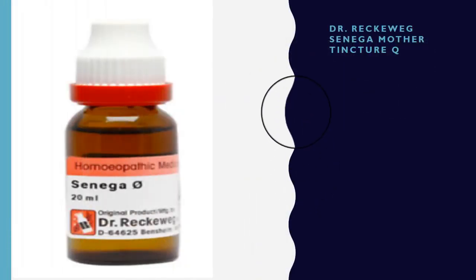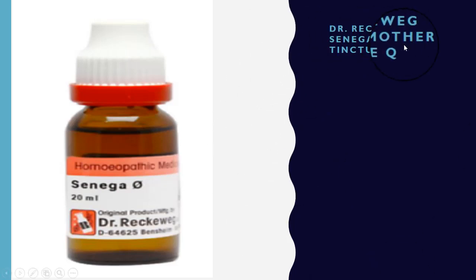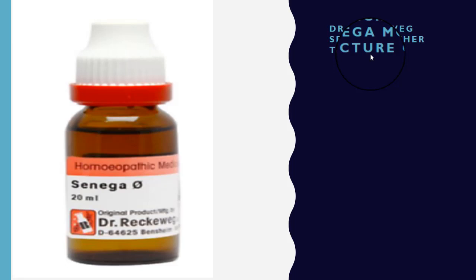So Dr. Reckeweg Senega mother tincture is an effective remedy for the treatment of any kind of respiratory disorders, and especially in case of chronic bronchitis, and issues of dry and excessive cough. It also helps in relieving oppression and constriction in the chest, and it soothes pain in the surrounding area. So it has a marvelous result in case of angina pectoris also.